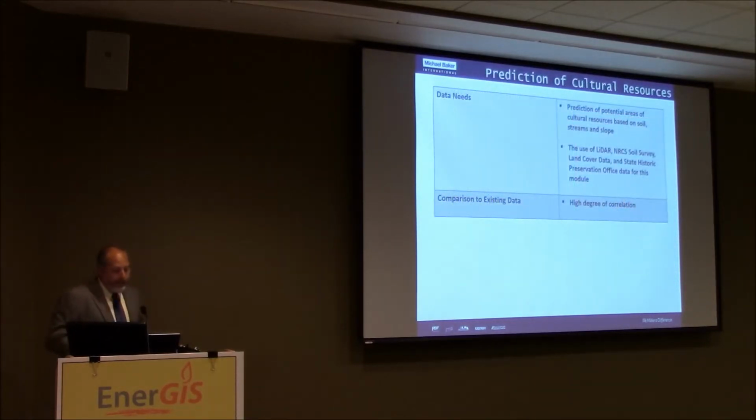So data needs, again, there's a lot of the same type of information that we needed for the other modules. We basically pull our streams and wetlands layer in, along with the state data layers to show us where those ancient habitations could occur. Again, as far as accuracy goes, a very high likelihood that the areas that meet the 3 criteria could potentially have some level of significant habitation.